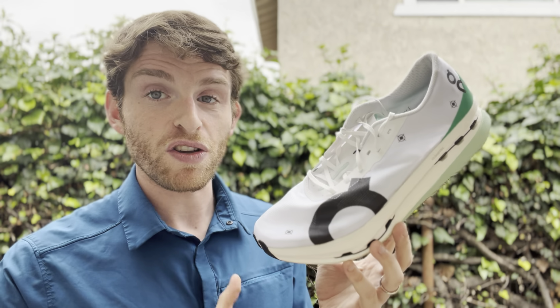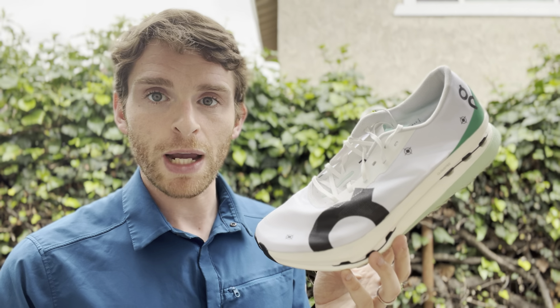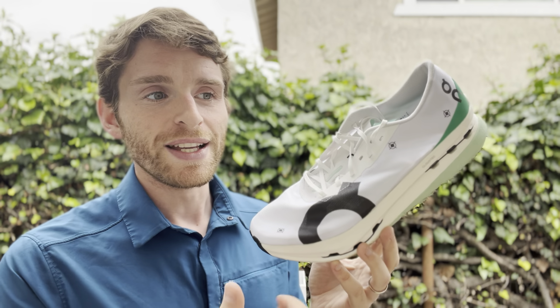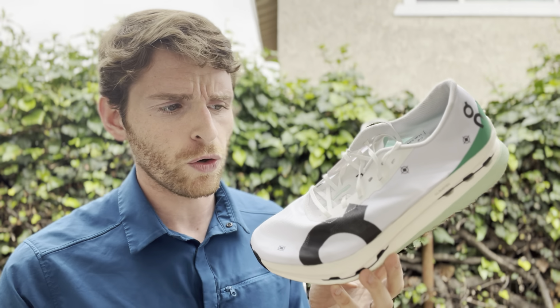And yes, it is On's first true super shoe. They had the On Cloudboom Echo, which we reviewed some time ago, which was very expensive, $270, didn't have a super foam, and I think wasn't even a full carbon fiber plate. Someone don't quote me on that.